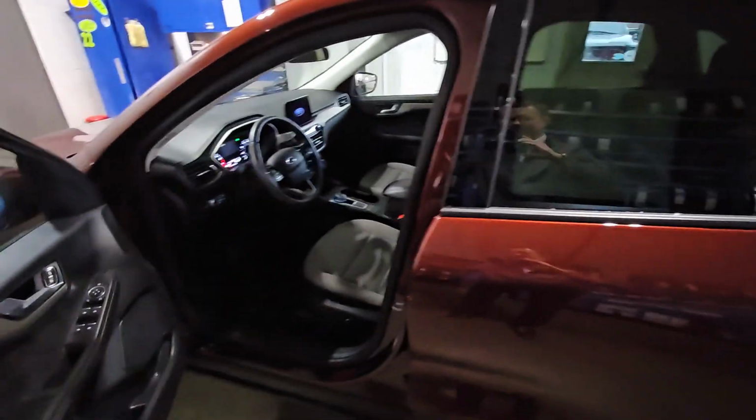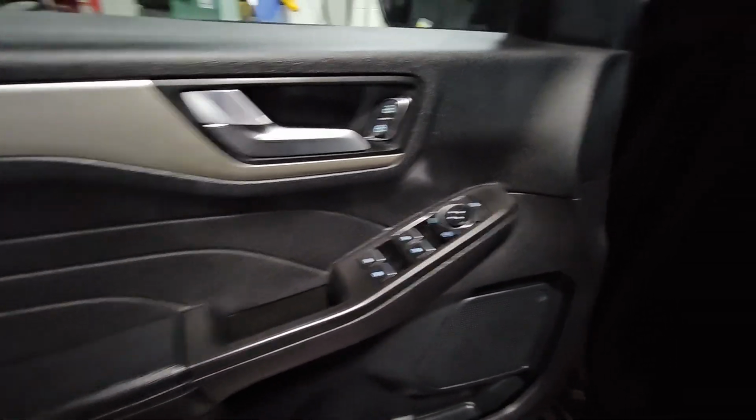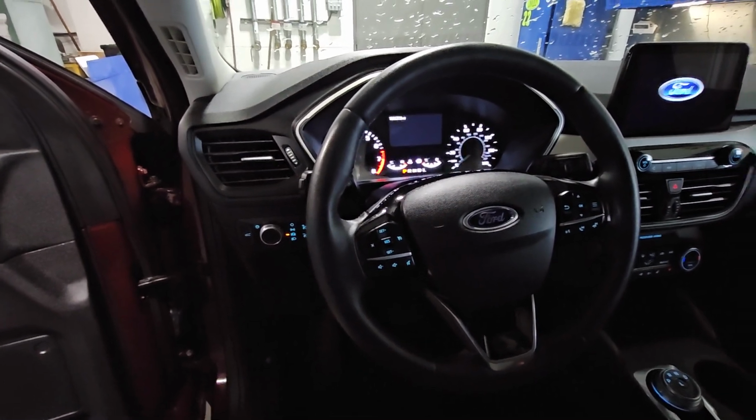The driver is going to have a lot of amenities: power driver's seat, again heated, all your controls on the door easily accessible, cruise control, lane keeping, adaptive cruise.